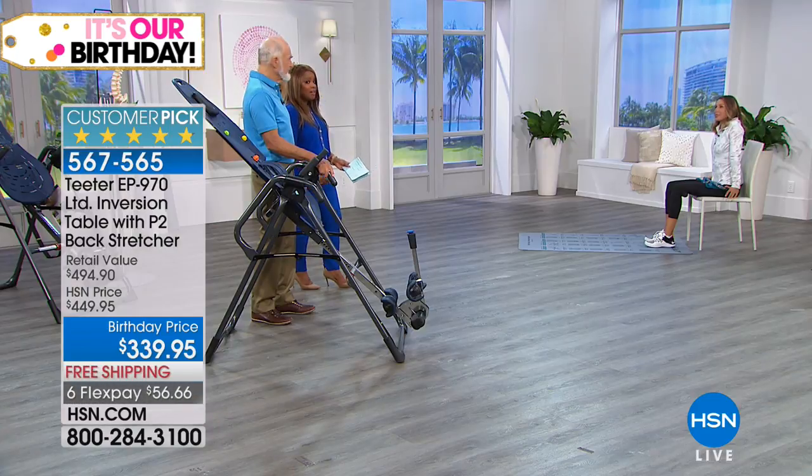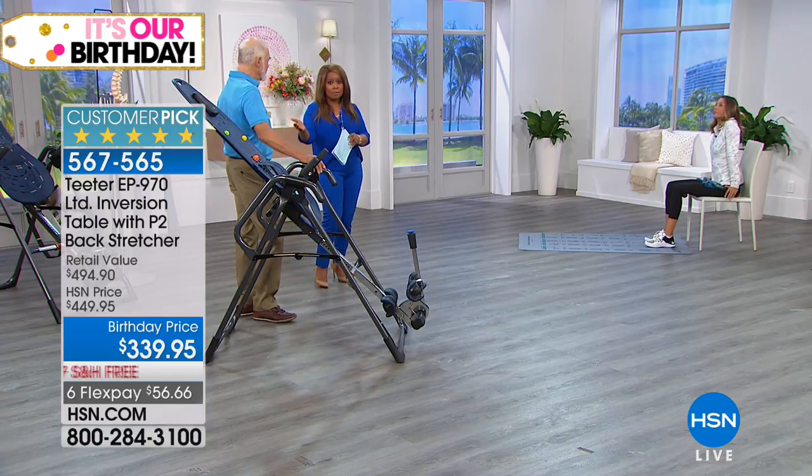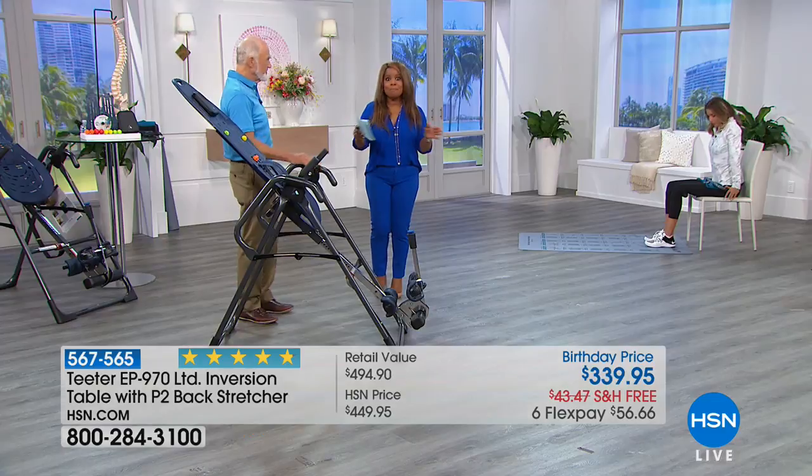Well, one of the nice things about that is that we never combine the two. Right. Normally, it's the inversion table or the P2 back stretcher. Right, and this is also an FDA-indicated device for the exact same 10 conditions as the inversion table. And a customer pick. And a customer pick, and sells all day long by itself at $44.95. So with this value, for a limited time, you get them both.